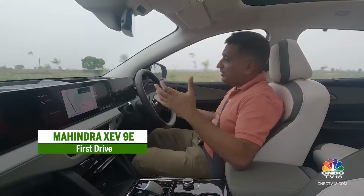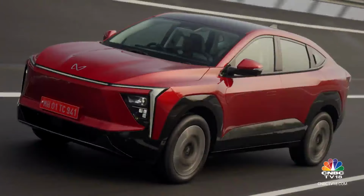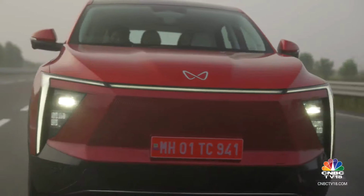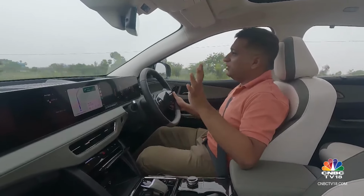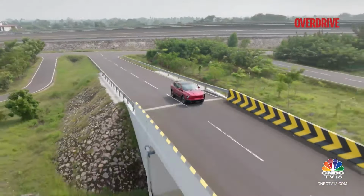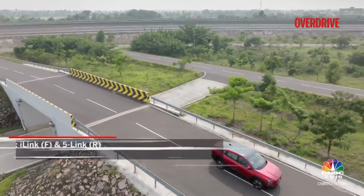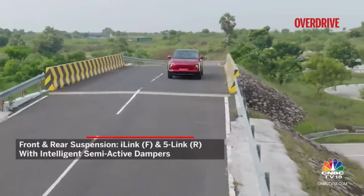In terms of the ride, again, you do notice that with these large wheels there is a slight bit of firmness, the inherent firmness that you have with EVs. In the brief time that I've spent driving these two cars, this does seem to be tuned a bit softer, a bit more focused on comfort, very marginally. Over a broken patch of road, while you do feel the sharp edges, there is a bit more travel in the suspension, I feel, which gives you a better sense of comfort.